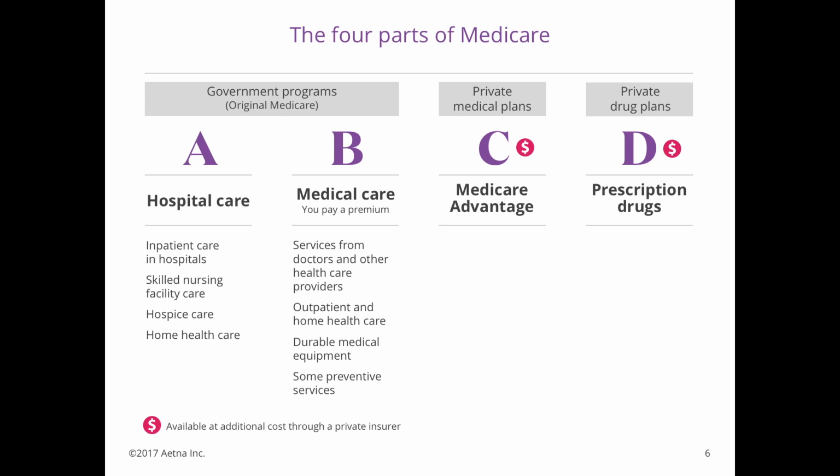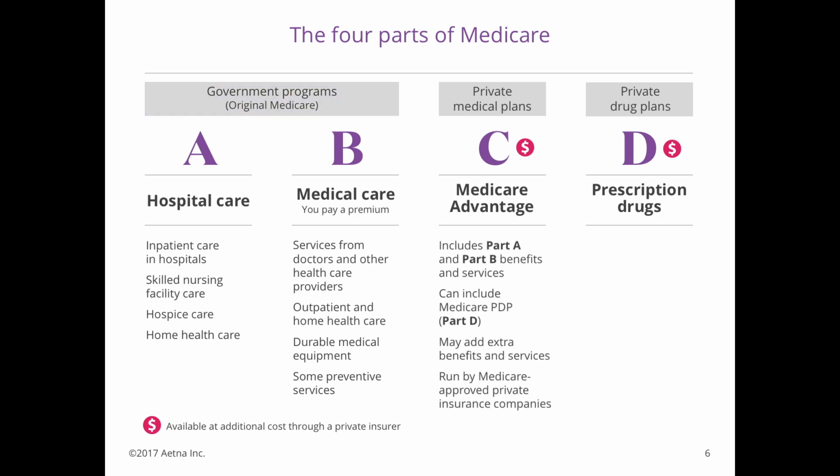Part A and Part B are what's known as Original Medicare. Part C is called Medicare Advantage. We'll take a closer look at Medicare Advantage in just a moment. And Part D helps you cover prescription drug costs.